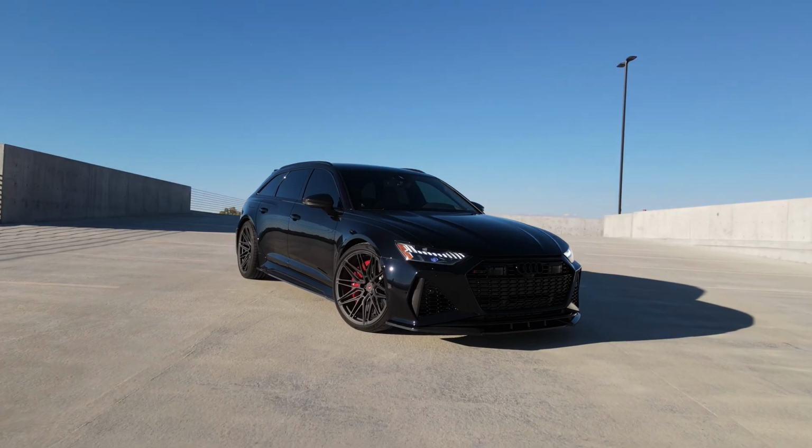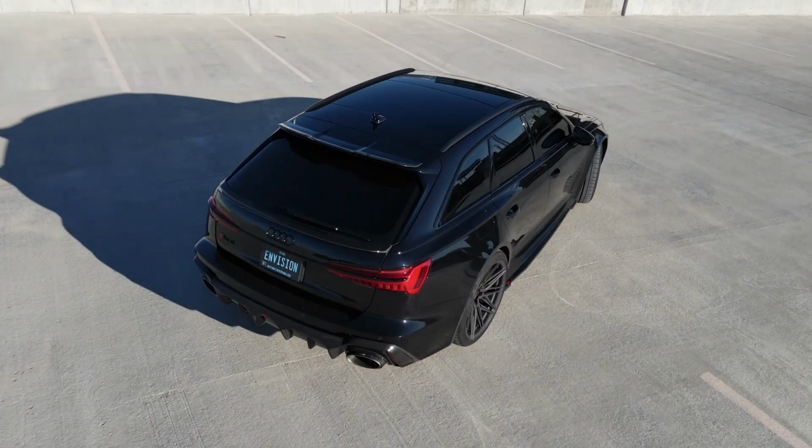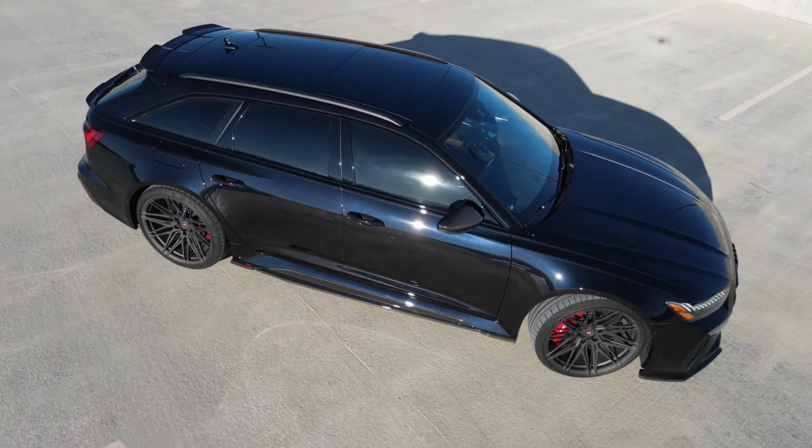This vehicle has been a staple here at Envision for the last few months. We've waited about 5 months for this Urban carbon kit that is well worth the wait. This is, to our knowledge, about the second or third kit in the States, and this is done right before SEMA. So we are lucky to have our hands on one.